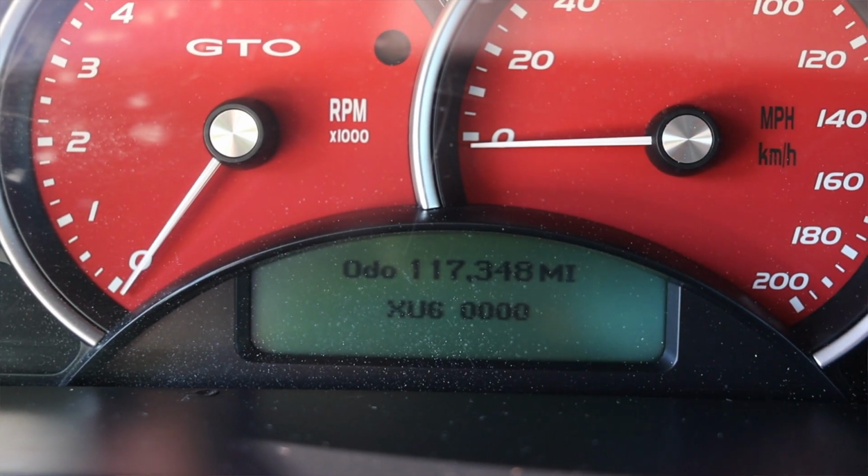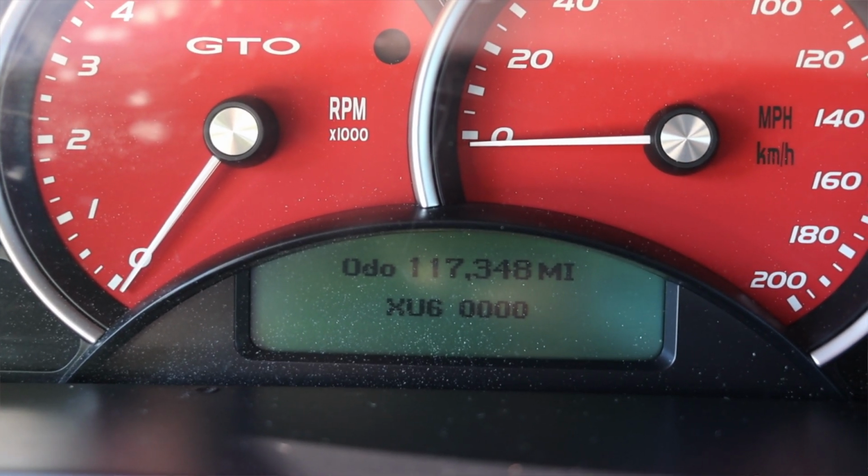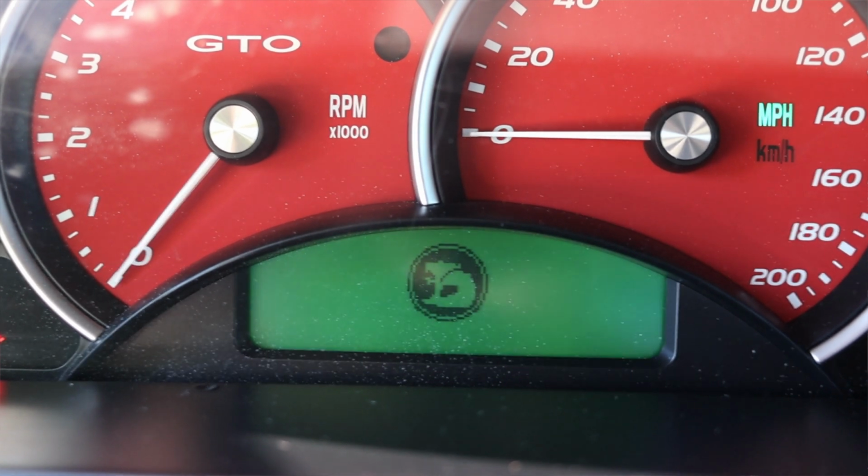Now this gauge cluster has something fun. It was actually reprogrammed to show the Holden startup screen, so here you go.